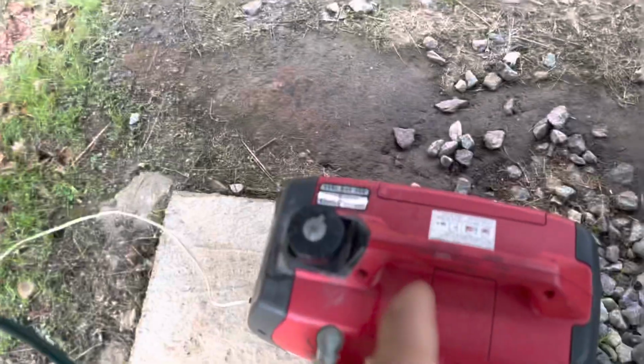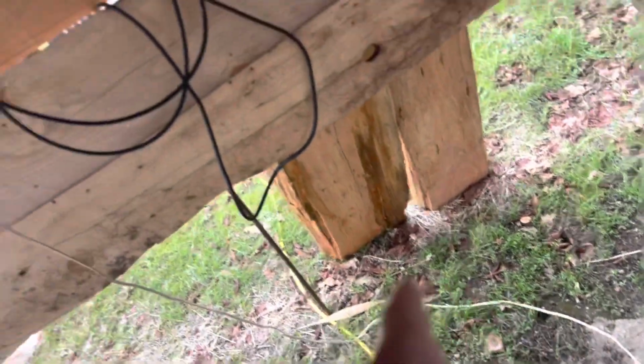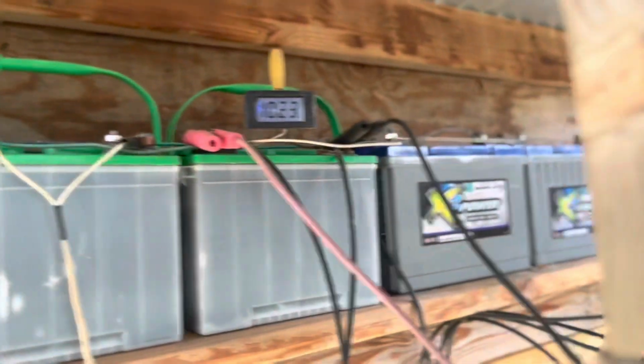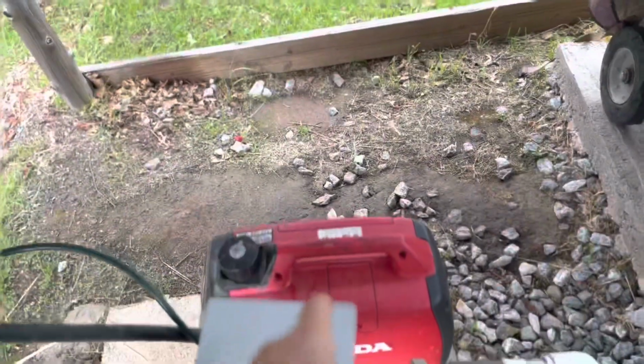And then right here, the little generator: when you don't have battery power, you can use the old gas power, and it goes to a little 12 volt trickle charge system, so you can charge the battery bank while you're getting power, plugging the electric power into the gas power.